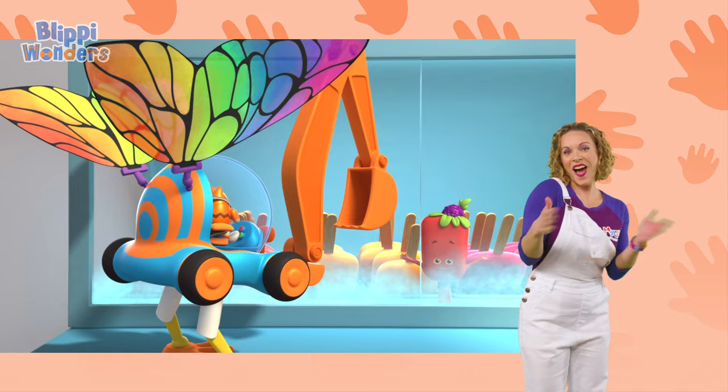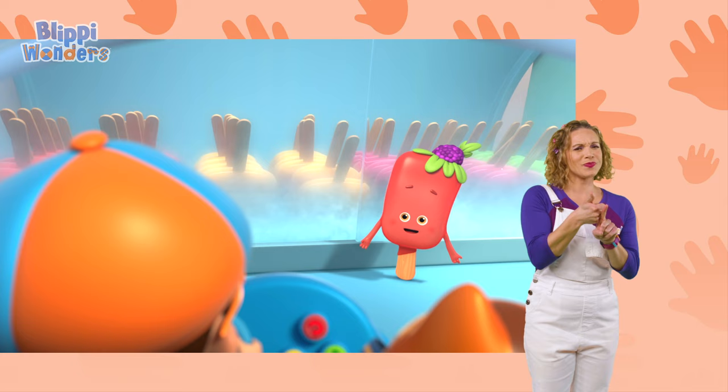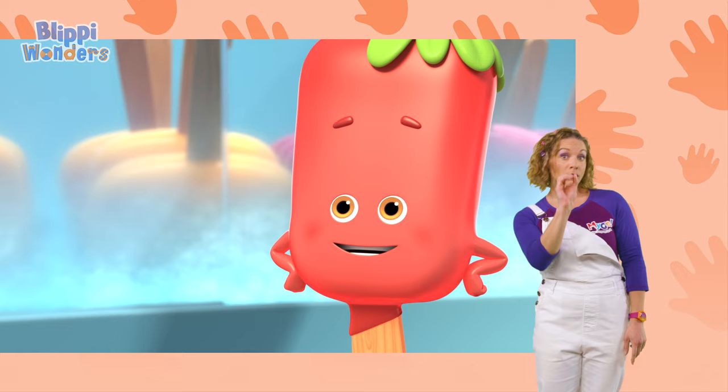Whoa, it looks super freezing in there. Yep, it's cool to be cold when you're a frozen dessert like me. My ideal temperature is 32 degrees Fahrenheit, 0 degrees Celsius. If I keep cool like that, then I won't melt.